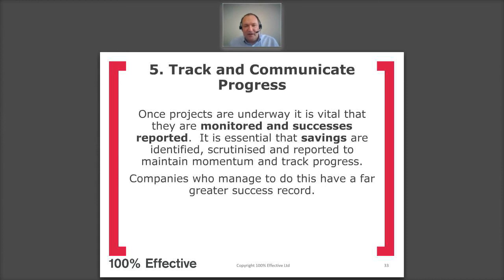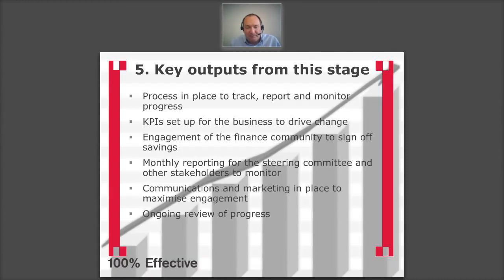So we need to put in some processes to track that and make sure that everyone knows what's happening. There are various things you can do. There's some computer systems out there that you can use, or you can just use some good old-fashioned communication. So we need to show the key performance indicators and how they're improving. We need to talk about the number of people who are engaged. We need to talk about how much money we've saved and that that's been signed off by the finance community.